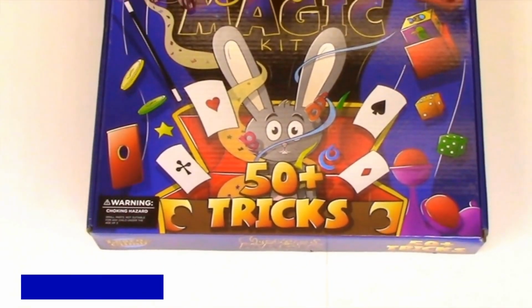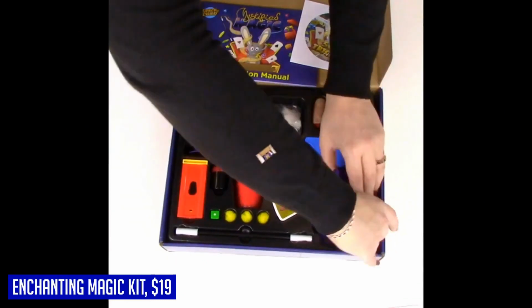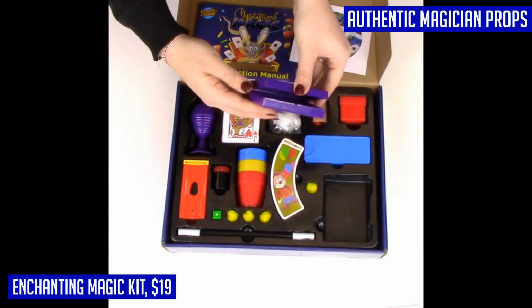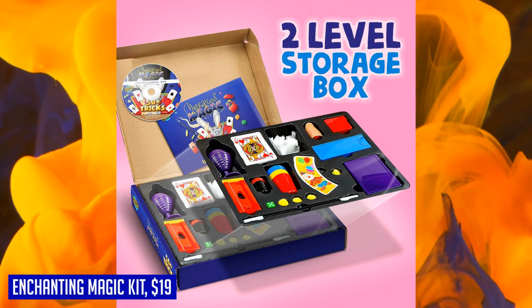Looking to spark the imagination of your little magician? Look no further than the Enchanting Magic Kit. Packed with 12 vibrant and engaging props, this kit allows children to perform over 22 mesmerizing magic tricks that will leave everyone mystified. Cups and balls, growing cards, and more, this kit has it all.